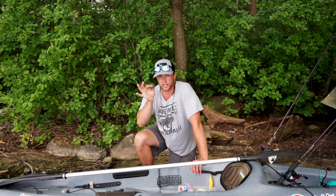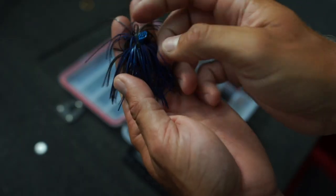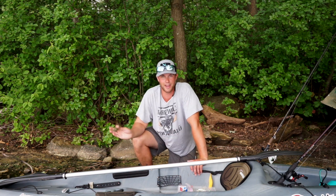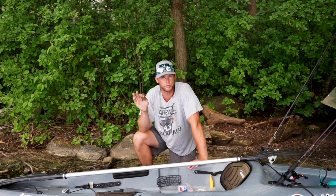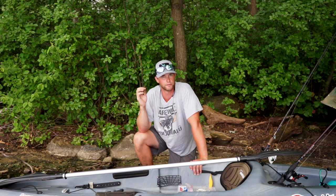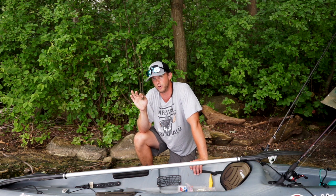Number 4 is a jig. Jigs, like spinnerbaits, will succeed on every single bass body of water until the end of time, but for ponds, they're really good at dialing in spots. Kind of like a swimbait, you can fish them shallow, you can fish them deep, but a lot of the time your big hookups on banks and on docks are going to come on jigs.